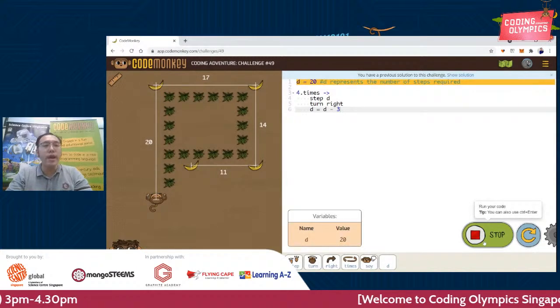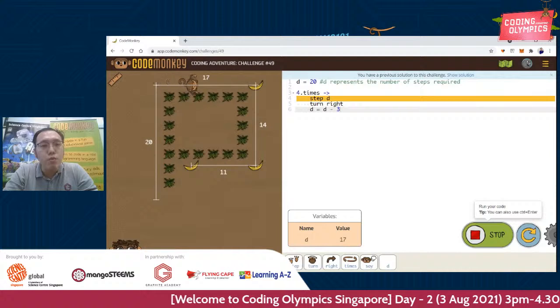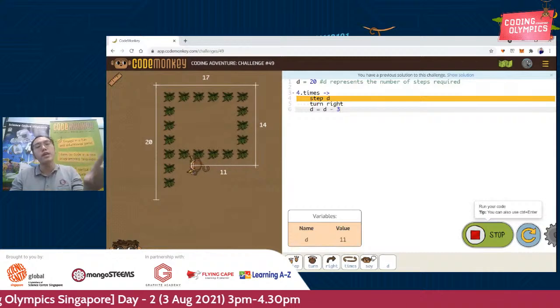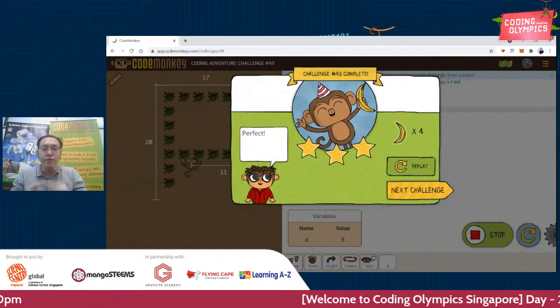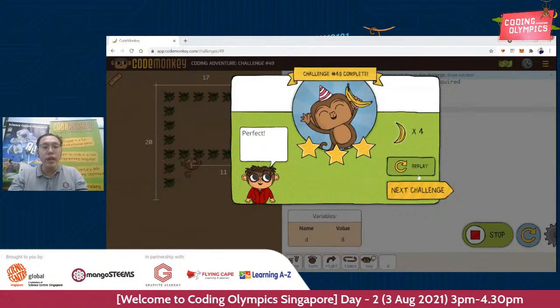And if we run the code correctly right away off the bat, you will notice my monkey is now moving the right amount of steps. So that is challenge 49. This is a reverse of what we learned in 48. Instead of increasing numbers, we are now decreasing the number. So this is the reverse of challenge 48. All right, students. So that is challenge 49.